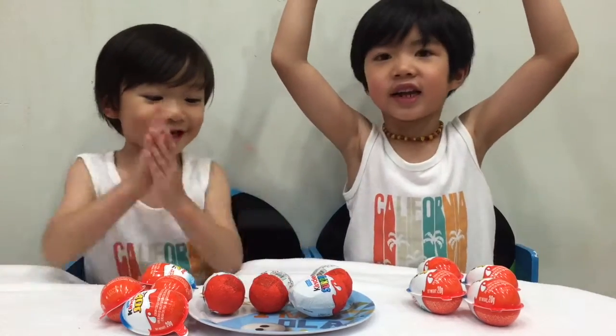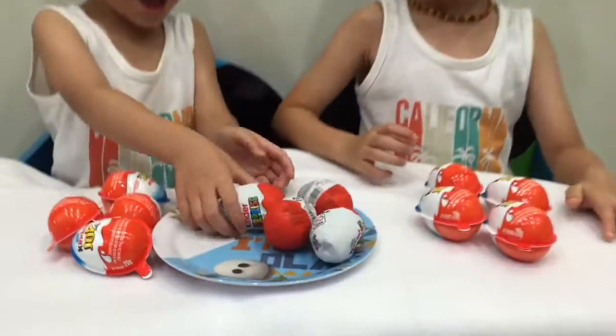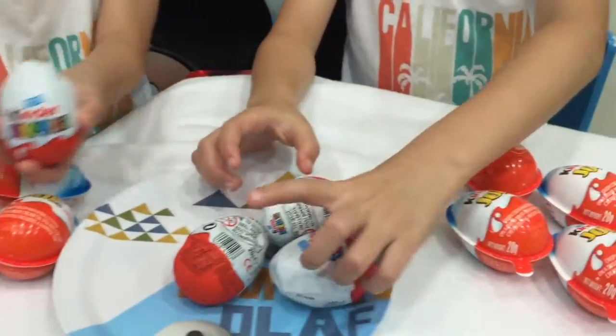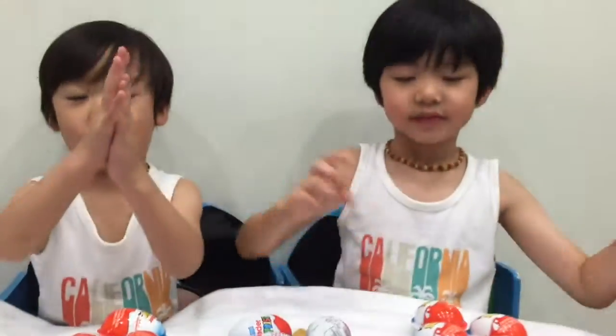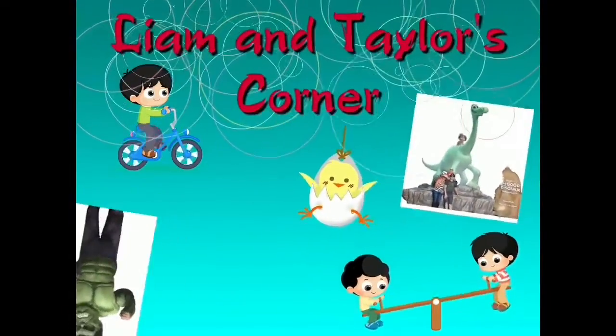Open Kinder Joy and Kinder Egg! We are gonna open our Kinder Joy and Kinder Surprise Egg! Box! Box up to you and the corner.